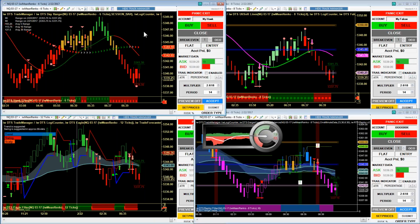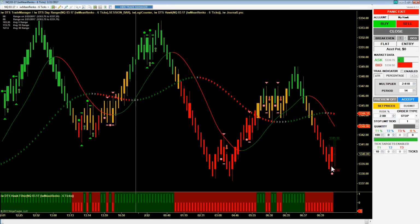All right, well, we do have a warning dot here for the Hawk. This is a first micro macro cross lower. I might try this maybe just with a single and look to enter below the low, cover above the high, put a runner on it.